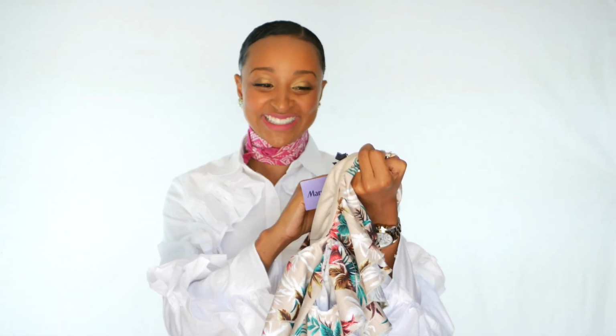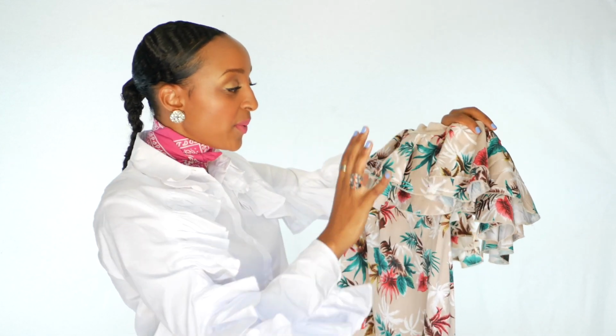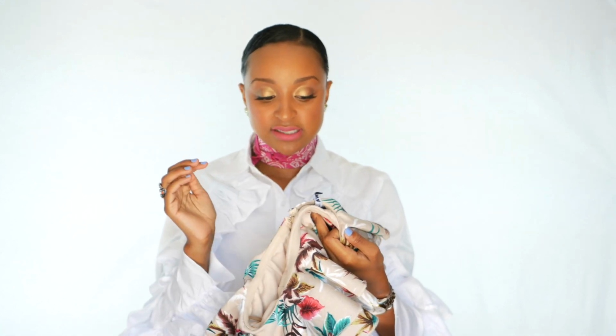Okay, so to me, you guys, this is a piece. Why? Because it's something that stands out, the print, the silhouette of the dress, and you'll see how it fits. It's just so cute. I don't have anything remotely close to this. This makes me want to book a flight to Hawaii just so I can wear this dress to a luau or something. It was on clearance for $29, and honestly, I feel like it was worth it because it's just so cute and I don't have anything like this.